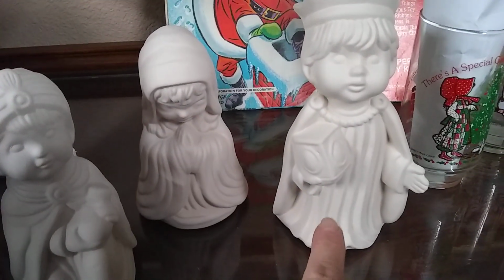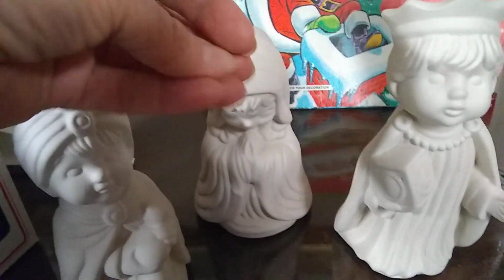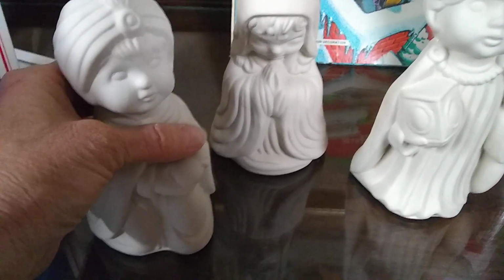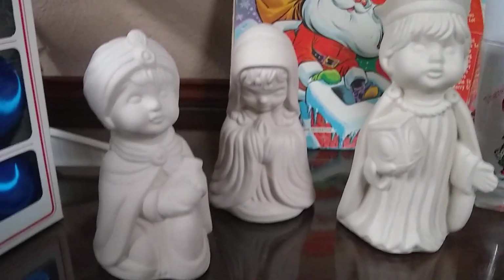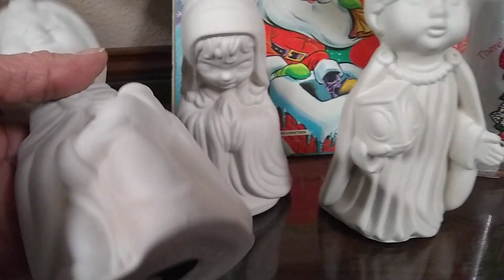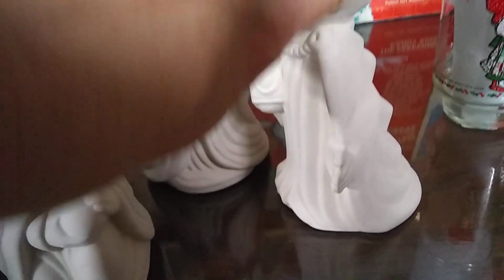And there was one more. I don't know if it was Joseph or the other wise man, but his whole face was like busted off. And when I saw them, they had a $2.99 sticker on the back of her head. And of course it wouldn't stick because this is clay. It's like chalky clay. If you just bump it or just drop it, it's going to crumble. I can't believe these guys made it to Goodwill and made it on the shelf at Goodwill and still look in fabulous shape.